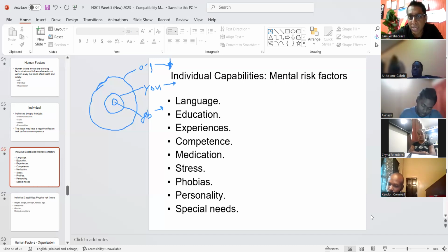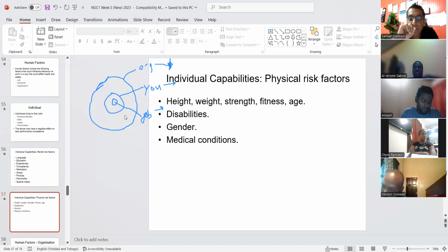So if you do a drug test, that's how I got to know about it. We did a drug test and the person tested positive for steroids, but then we had known about the condition before then, right? So you bring that to your company. Nothing is wrong with that, right? Nobody is Superman, right? So your stress level, your level of experience, your competence, you bring that to your company, and you bring your height, your weight, your strength, your fitness, your age. You can't change some of that. You could change some, but you can't change some.